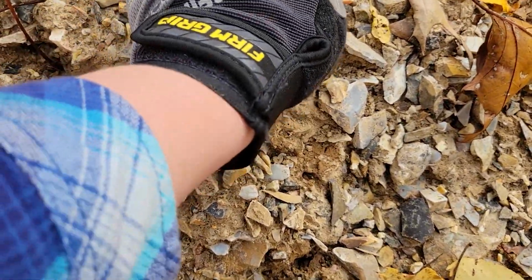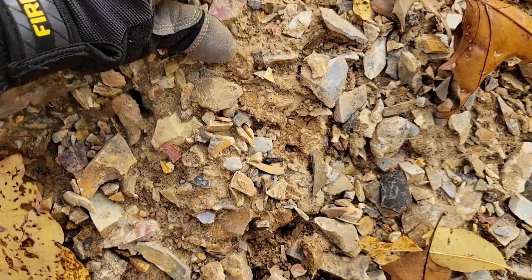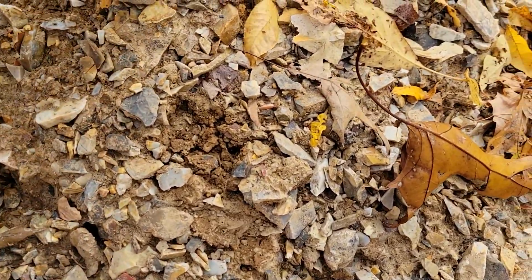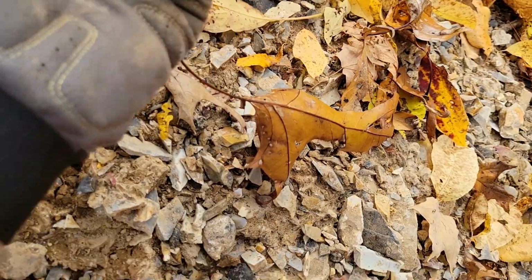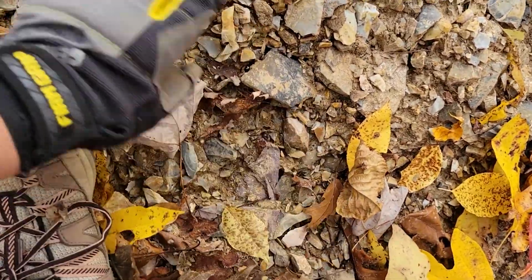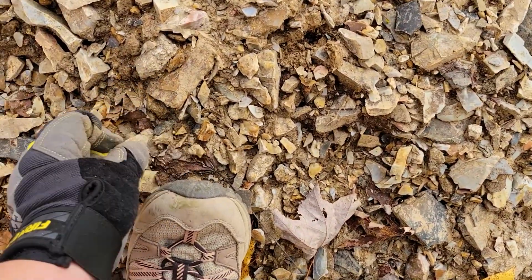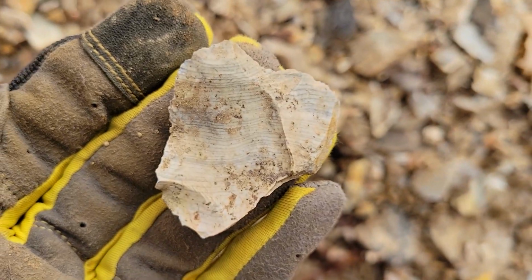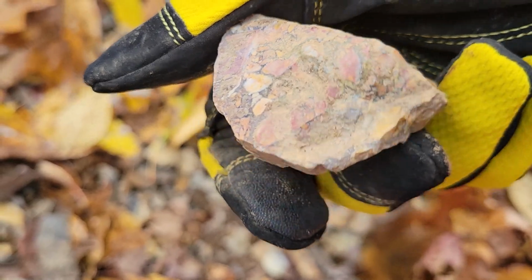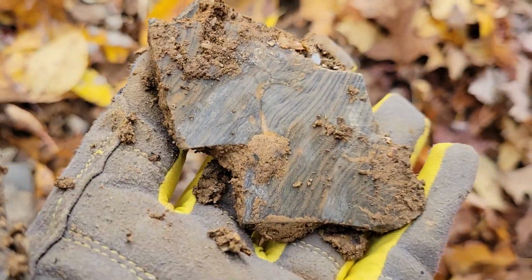If I can get it out. Look at the pinks there. Might be more of a red. Tiny guy. The stripies. Really some nice colors in here. Dig into this. Alex just found this one. Look at those colors. That's like trippy. And then I just dug this one out of the ground.